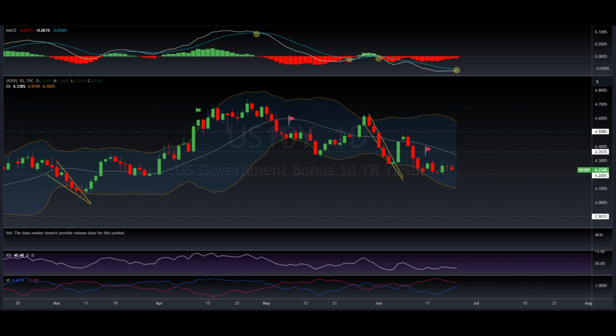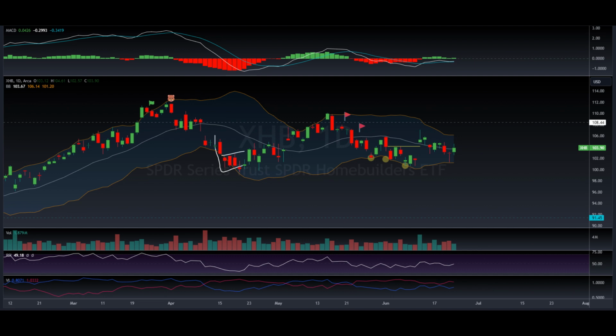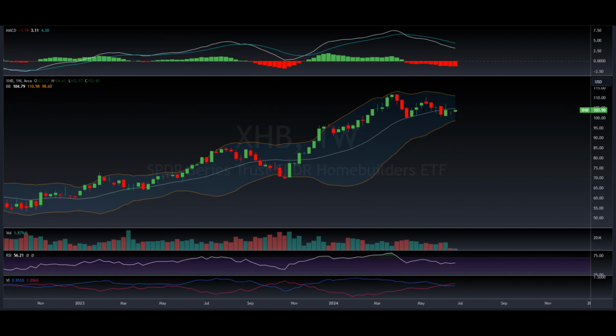We're not seeing it right now in the XHB home builders. Sure, a positive session, but it is not reversing anything here. If you look at the weekly chart for the XHB, it is still below the 20-week moving average in white, so it remains negative. If you want to chase any yield proxy, meaning yields go down and the ETF goes higher, you've got a better play in the IYR.